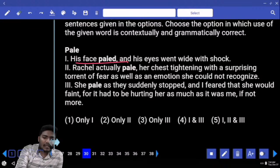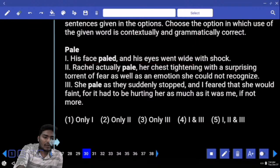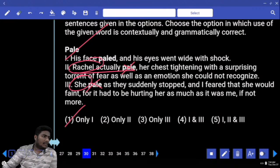His face paled and his eyes went inside. See, we are speaking about a series of past events here, how he looked after some incident. So we can only go with the first case. Grammatically pale here is not possible because we cannot connect them to the subjects given.